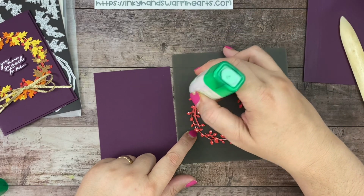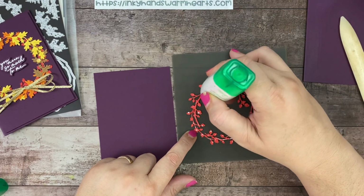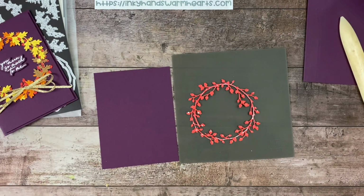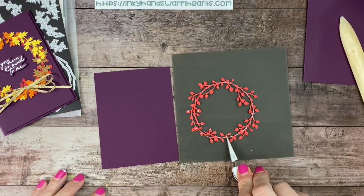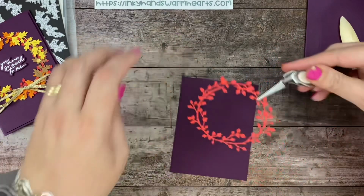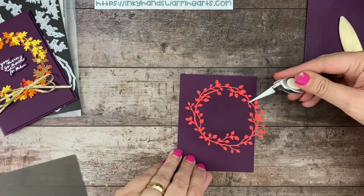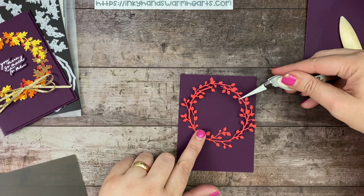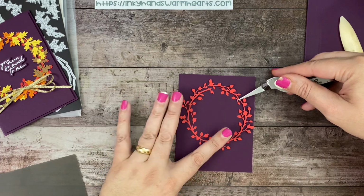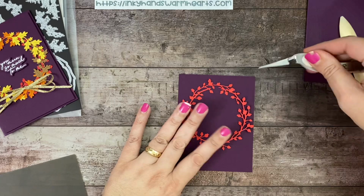Almost there. Almost home free here. All right, I'm happy with that. So whenever I use wet adhesive, I don't like to get it on my fingers if I can help it, so I'm gonna pick that up with my tweezer. And we're gonna go ahead and attach our wreath kind of near the top, but not all the way up. We wanna leave some room. And it doesn't matter what section you put where.